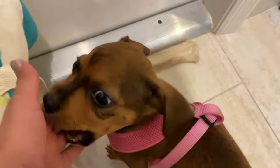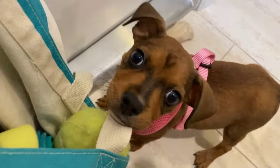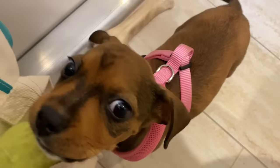So all I'm gonna do now is take this harness and put it on. Perfect. Now Callie is ready to go to the beach. Are you excited? Yeah, she's like, well, I want to get out of here. Let's go play. All right, so I'm going to go put this little cutie in my car, and we are going to head to the beach right now.